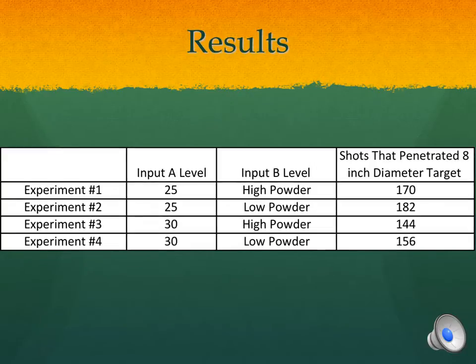The results were found by counting all the shots that hit the target. The results showed that the low amount of powder had the most numerous hits at the shorter distance. The smaller amount of powder also had a high concentration in the circle at the long distance, but overall there were fewer holes in the target at the longer distance. The high powder had a lower concentration on the target overall. Also, the longer distance had a lower concentration.